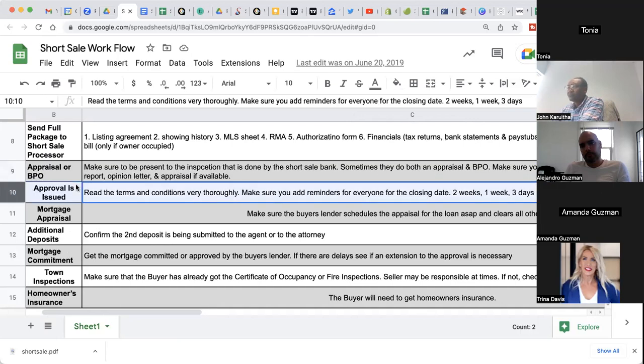All right. Number 10, approval is issued. So when you get your short sale approval, everyone celebrates. It's a good day when you get a short sale approved. When you get a short sale approved, you want to read through the terms very carefully, because there have been times when short sale banks have not given a release for the deficiency. So what does that mean?